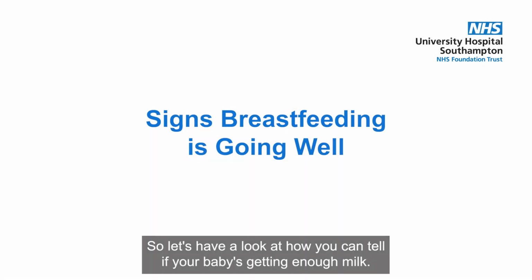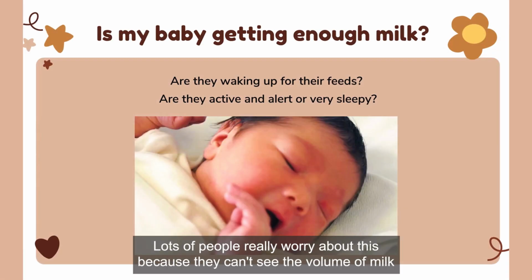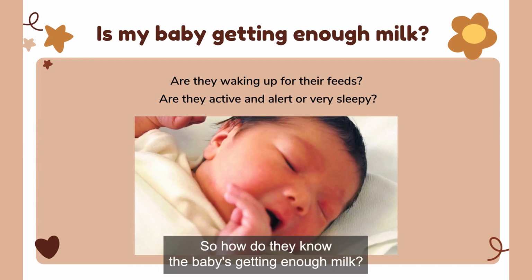So let's have a look at how you can tell if your baby's getting enough milk. Lots of people really worry about this because they can't see the volume of milk going in. So how do they know the baby's getting enough milk?